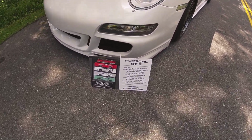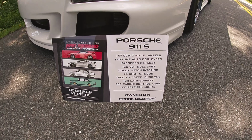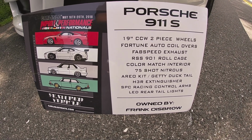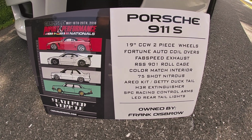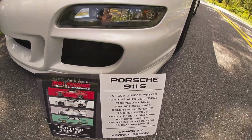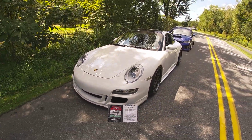So he came in pretty well prepared. He carries this all the time in his car. So this is what everything has done to his Porsche so far. Obviously I'm going to tag his Instagram and everything in this, because this thing is just amazing.